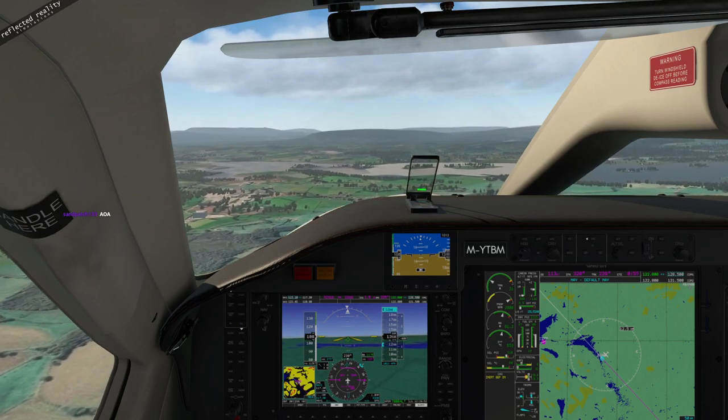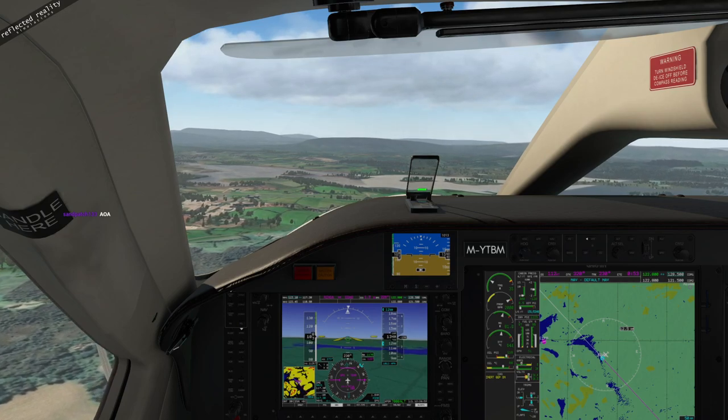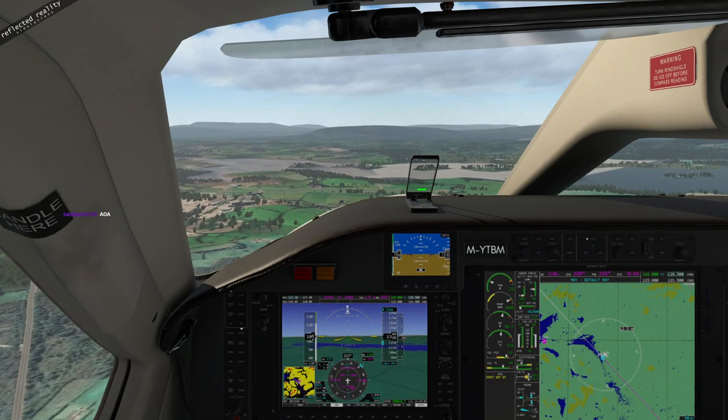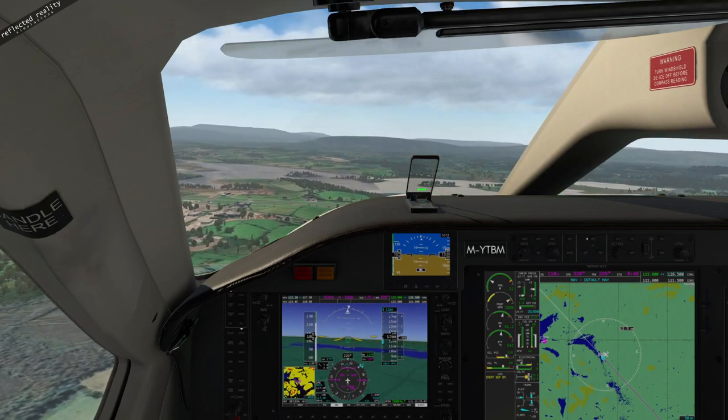Oh, AOA? Oh, nonsense. Utter nonsense. I know everybody's got an opinion, but I mean, the AOA saves lives. It really is as simple as that. I don't know if Mentor actually flies anything other than a 737.